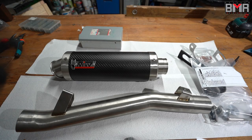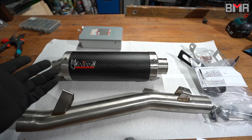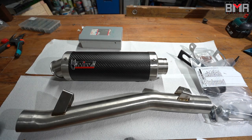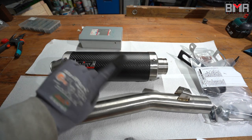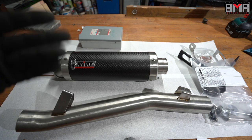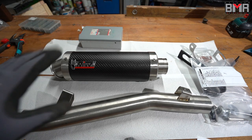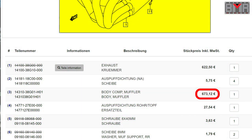You think this is an easy job, so you can order any kind of aftermarket exhaust system and install it on your bike, and that's it. But here in Germany, it's a big, big no. One option, of course, is to order the original one and drop it on your bike, and you are done. It's about 700 euro. You get it?